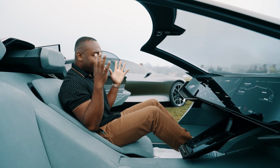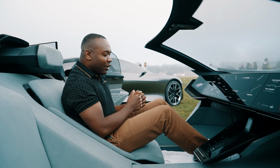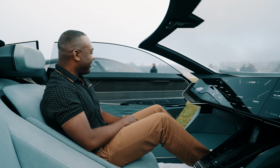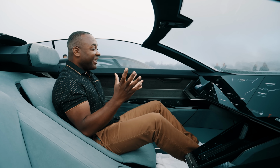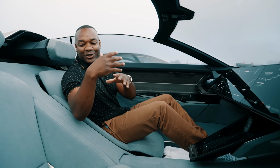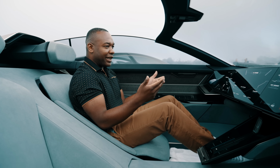So here I am inside the Skysphere. Again, I've got my trusty towel to protect the very expensive concept car. Let's close the door, first things first. That's ridiculous. I can't get over that. That's just so cool. And the next thing I'm gonna do is to get out of autonomous mode, because in this mode, the car will drive itself and you're just chilled and relaxed and can talk to your passenger. But when you shrink the wheelbase by 250 millimeters, the steering wheel pops out. So let's activate that.